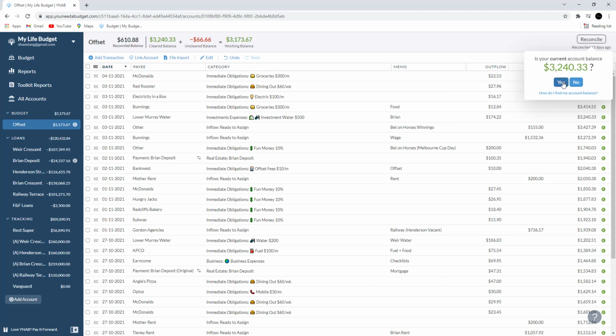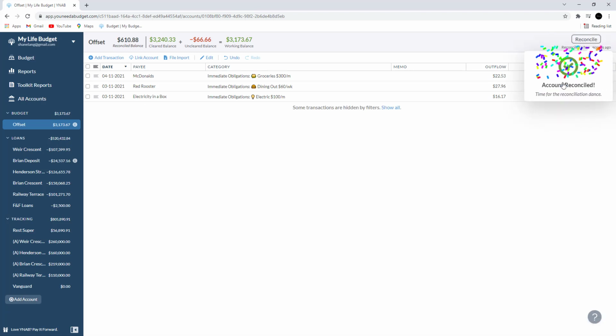Is it your current balance? Yes. Now if it isn't, and you can't figure out why, you type it in and it says, oh, okay, it's out by this much. Can you try and find it? And then you can try and find that amount. That's if it's the one thing that's out. Otherwise, if it matches, everything works.